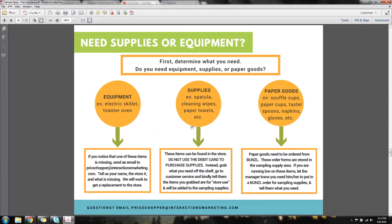Supplies. These are things like spatulas, cleaning wipes, paper towels, things that can be bought in the store, regular things you have at home in your kitchen. So these items can be found in the store. Please do not ever purchase them with the debit card. The debit card is only to purchase product that you are sampling. Instead, grab what you need off the shelf, go to customer service, and kindly tell them the items you grabbed are for store use, and you will be adding them to the sampling supplies. So that's how you need to replace actual supplies.